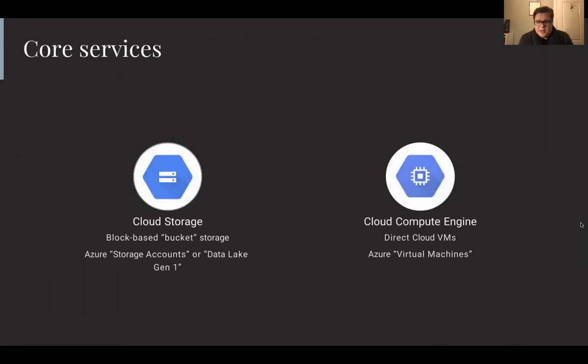Now, there's hundreds of services, but they all boil down to two simple ones, especially if you're just starting, which is cloud storage. So I want somewhere to store my data and some sort of compute engine, which is I've got my data, now I want to run a program on my data. Now, you don't normally just store it on a VM and just hold your data there. You often have it stored in specialized areas, things like bucket storage or block-based storage.